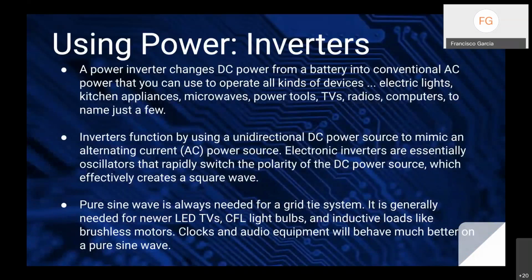So using a power inverter changes DC power from a battery into a conventional AC current, which is alternating current that you can use to operate all kinds of devices. AC current is what you're going to use for most devices: radios, power tools, microwaves, kitchen appliances, for example. And those power inverters do their own DC power, so that's something you have to be aware of. This is the reason that you have to use an inverter when you're plugging in a regular appliance. You can't just connect the battery to that appliance unless you know for a fact that this is DC power, this is DC power, and this is how I can send the power over to that device, right?